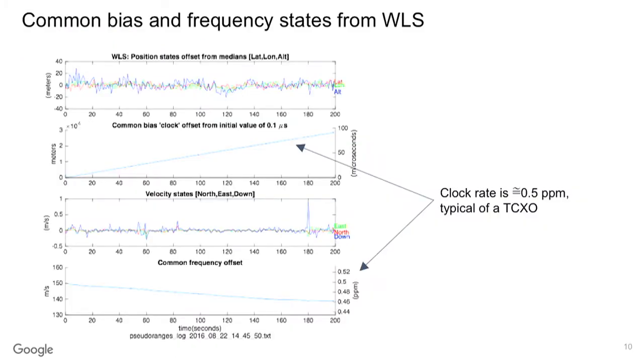And then I'll take it a little bit further. If you do a weighted least squares, WLS, solution from the pseudo-ranges at the top or the Dopplers at the bottom, you get three dimensions of position and then the common bias, AKA clock offset. Just from there, you can see the behavior of the clock inside this receiver. It goes from zero offset, as we initialize it at zero, to 100 microseconds in an elapsed time of 200 seconds. So 100 microseconds over 200 seconds is 500 parts per billion, or 0.5 ppm.